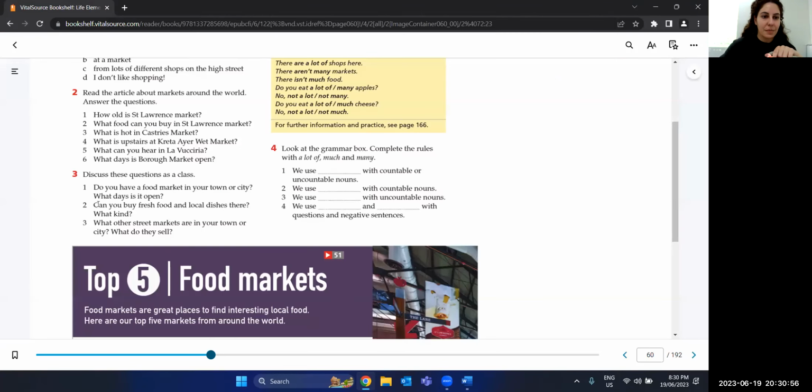Okay. Can you buy fresh food? Yes. And local dishes there? Yes. So local dishes means that the people make the food there, just like we had in Mexico on the first page with the lady making the tortilla. So yes, you can buy local food, fresh food.